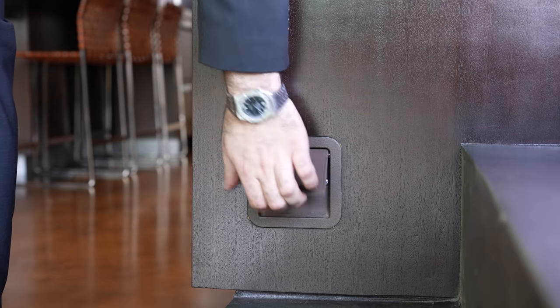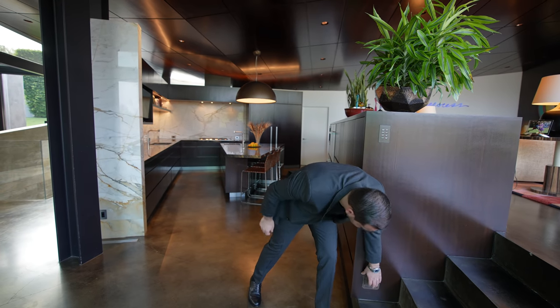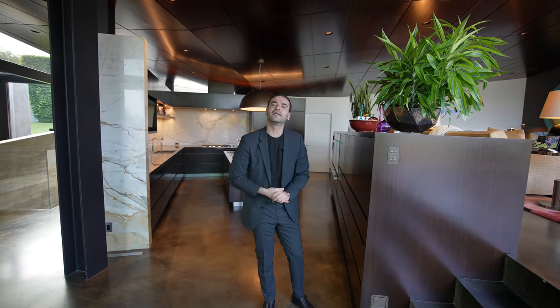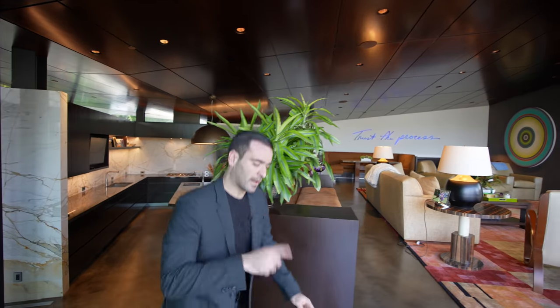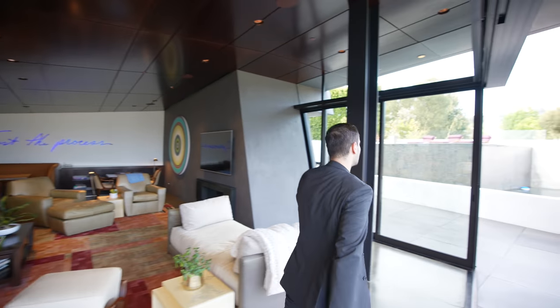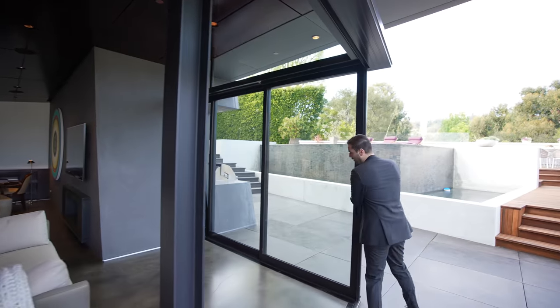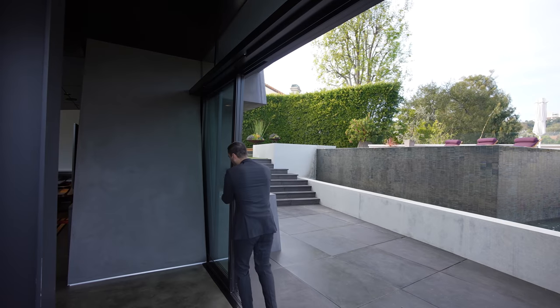There are these brass contact points here. So I'm assuming once you connect the hose, those contact points let the system know and the vacuum kicks in. Yeah, it's really cool. We've never seen that before. Yeah, it's a cool detail. All right, now let's go up the stairs and let's pocket these glass doors and open up this whole living room to this side yard.